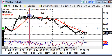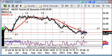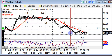In addition, since this trend has been so long in a downtrend, such a large amount of time, we've decided that it's just time for a bigger up move. This L1 trend should work better. It's that time of year. Normally we see better demand going into the summer months.